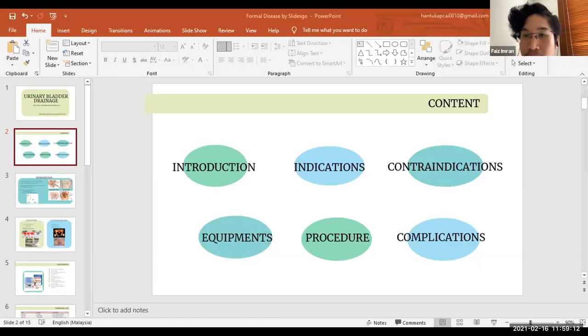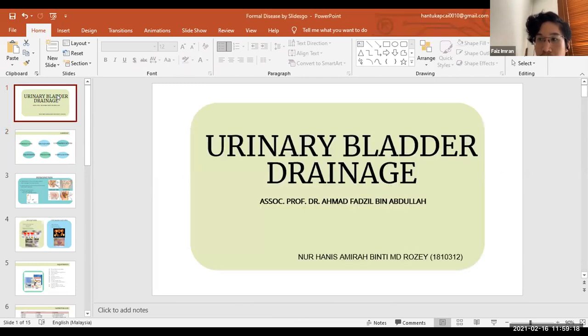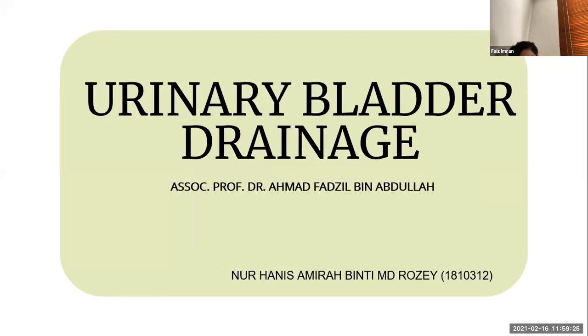Ya, pipa dah. Ya. Dah. Pipa present siapa dulu? Sekejap. Binuri apa? No Hanis. Yes.